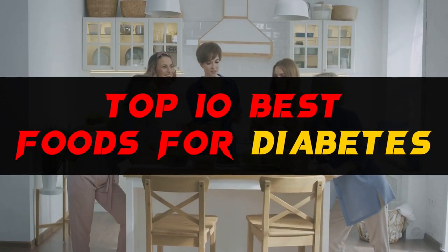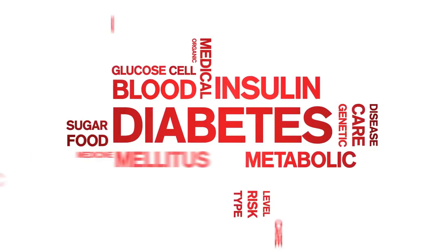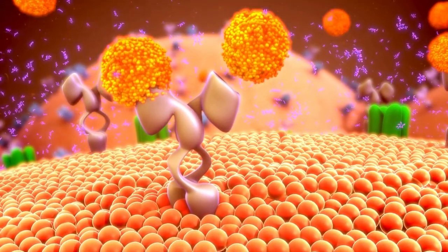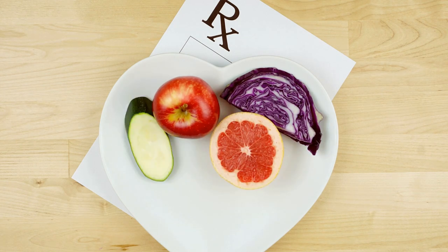Today, we're diving deep into a topic that affects millions worldwide: diabetes. Insulin is like a key that unlocks your cells, letting glucose in for energy. Without it, sugar builds up in your bloodstream, leading to a whole bunch of health problems. But here's the good news: what you eat can make a huge difference in managing diabetes.